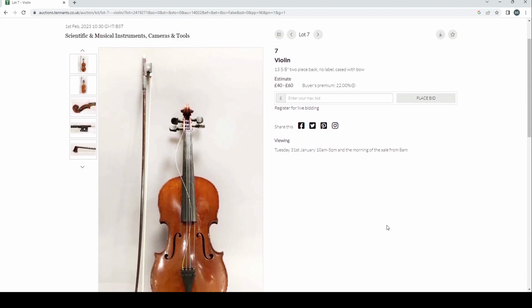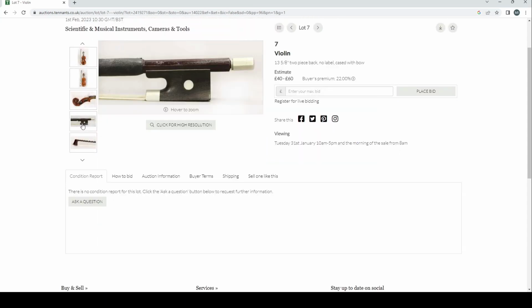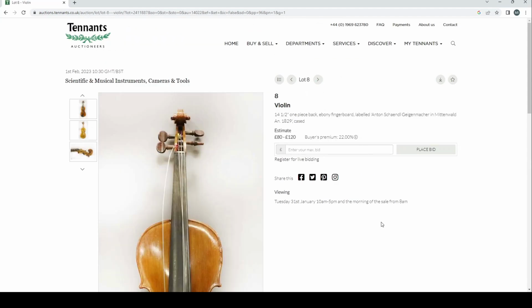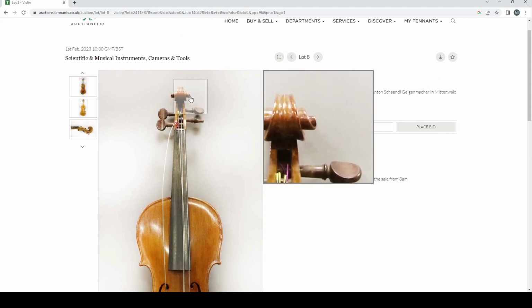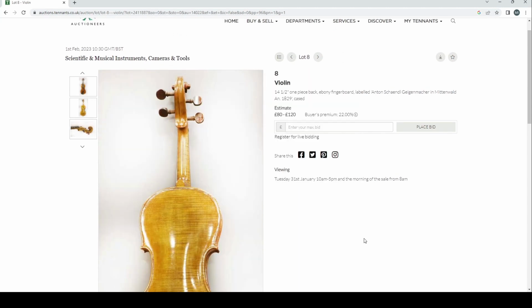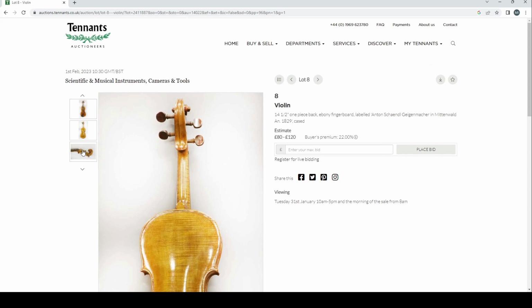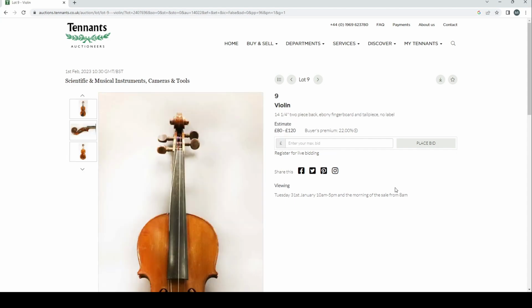Violin with a bow. Okay, let's have a look at this in a bit more detail. 40 to 60. Looks fairly kind of tradey. Another violin, labelled Anton Schendel Mittenwald, 1829. It's quite a cool scroll there. It's quite interesting. Looks like a decent enough violin there. Okay, yeah, looks okay. 80 to 120, it's not bad. I'm really put off by their use of imperial measurements. I'm way too used to reading metric at this point.